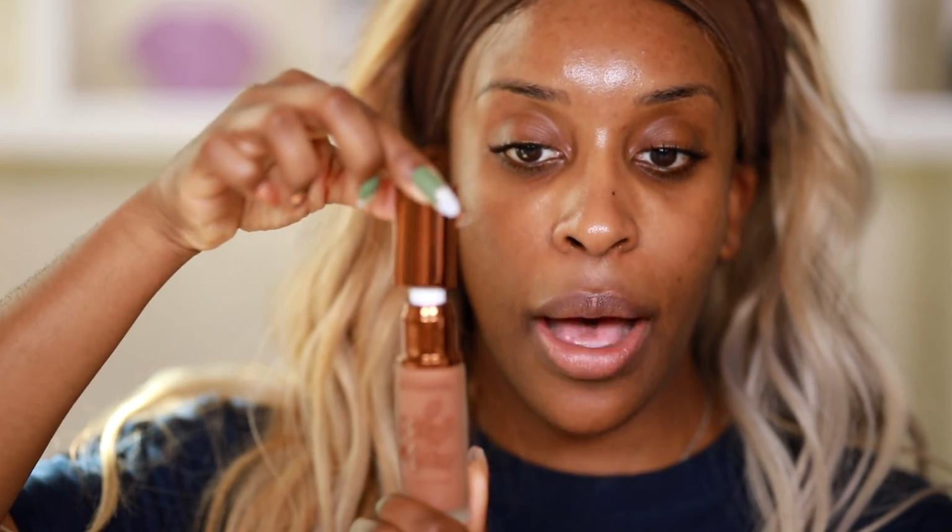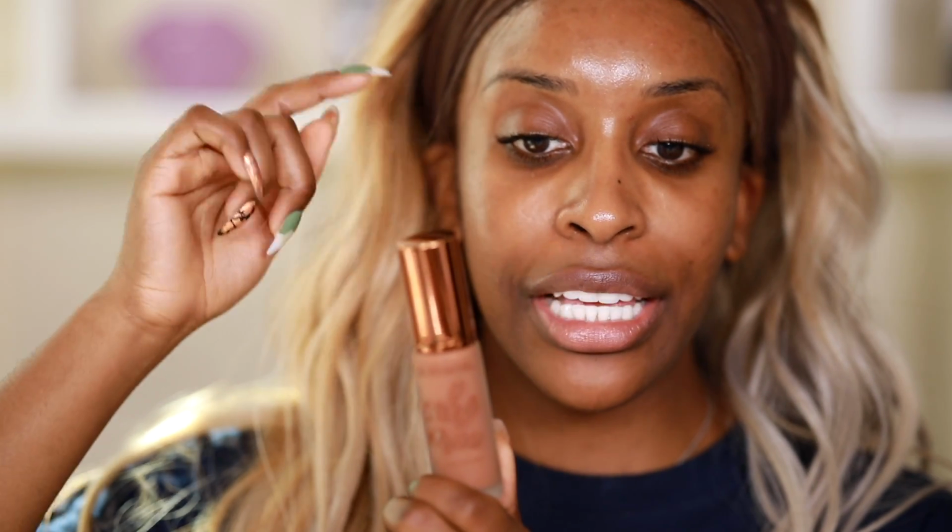This bottle is really nice. I do like the fact that it's a matte frosted. It just looks nice. And I like how the lid is a dark copper. Like if my skin tone were a metal, I feel like it would look like this. Amen. The color that I have here is number 19. There doesn't appear to be any names, it's just numbers.